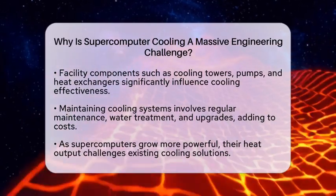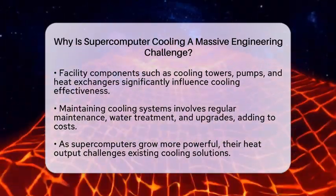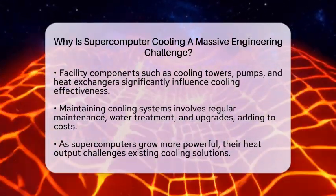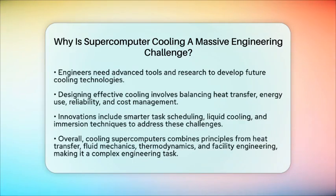The entire facility plays a role too. Cooling towers, pumps, heat exchangers, and building design all impact how well heat is removed. Maintaining these systems involves regular water treatment, equipment checks, and upgrades, adding to the complexity and costs. As supercomputers grow more powerful, their heat output increases, pushing current cooling methods to their limits. Engineers need advanced tools and research to develop new solutions that can handle future demands.